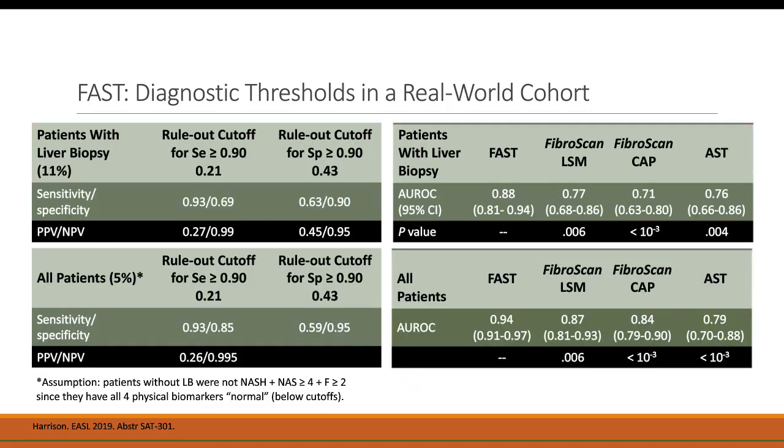Again, looking at a real-world cohort using diagnostic thresholds, on the top are patients with a liver biopsy, and you can see the rule-out cutoff for sensitivity greater than or equal to 90% is 0.21. If we wanted to use the high specificity cutoff, it would be 0.3. You see very good negative predictive values, the positive predictive value not as ideal. But when we shift over and look at FAST relative to FibroScan or AST, the ROC is much better. So taking an imaging biomarker and combining it with a wet biomarker gives us better accuracy in identifying the patients we want with this disease.